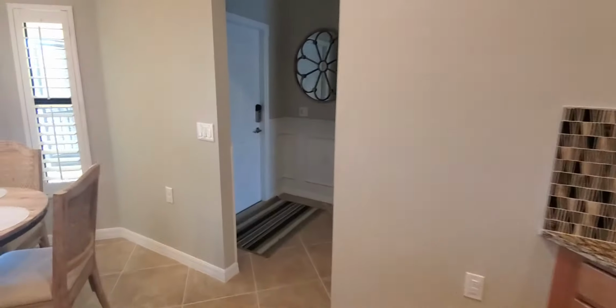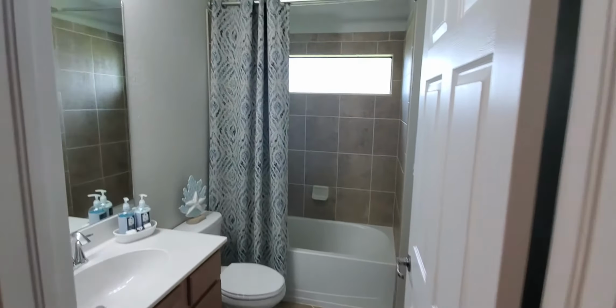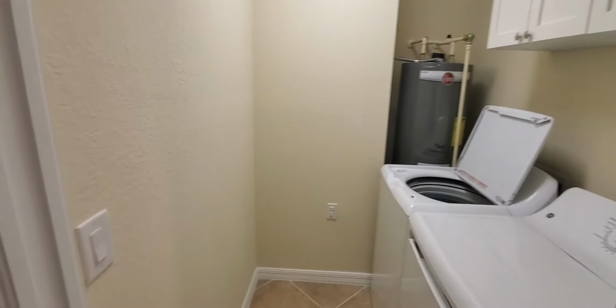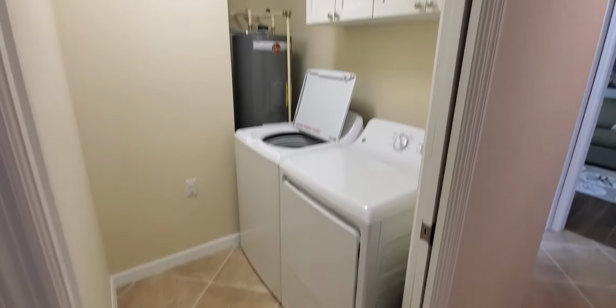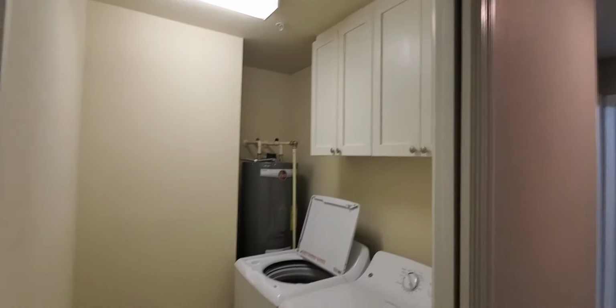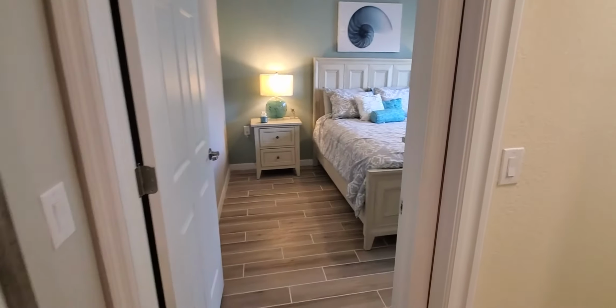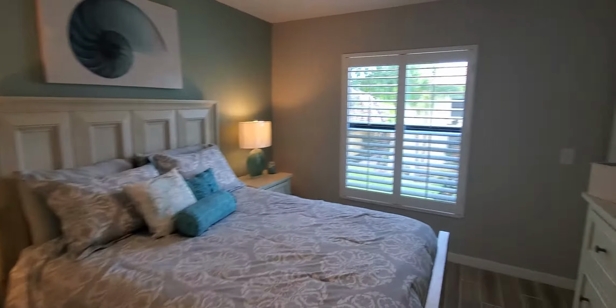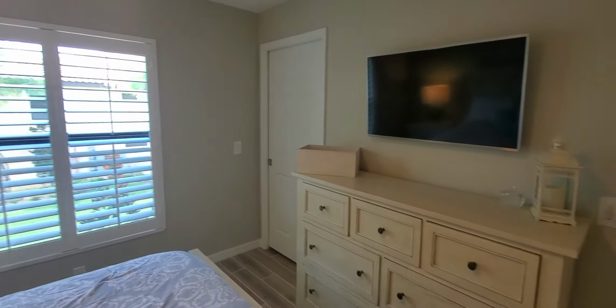Now coming back into the hallway, we're going to hang a left here, and what we're going to find over here is the guest bath, the combination tub and shower. You've got your laundry piggybacked right off the guest bathroom here with additional cabinetry in this one. And then your guest bedroom here with a nice walk-in closet.